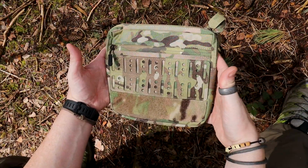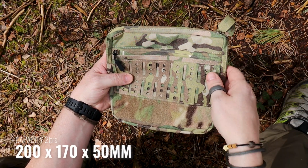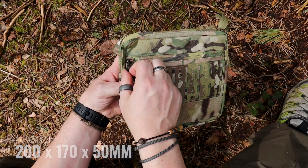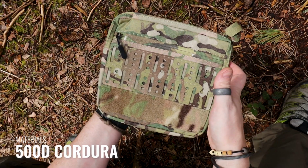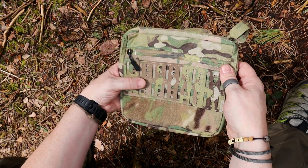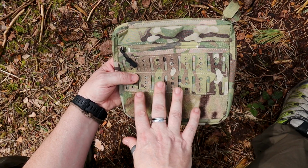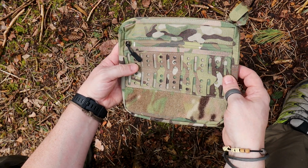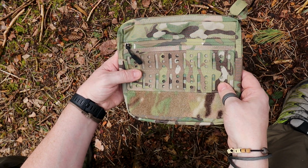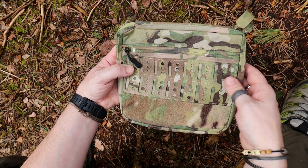So the Compadre comes in around about the same size as everything else that we've seen so far. The previous two have been 2 liters. This is made from 500D Cordura. It's a little bit more tactical looking. However, if you check the Venom Gear website, you'll be able to see that there are other versions of this. I mean, I went for the multicam on this one, but you can get them in different colours so that they don't look as tactical.